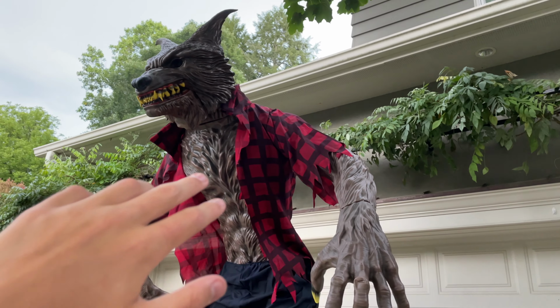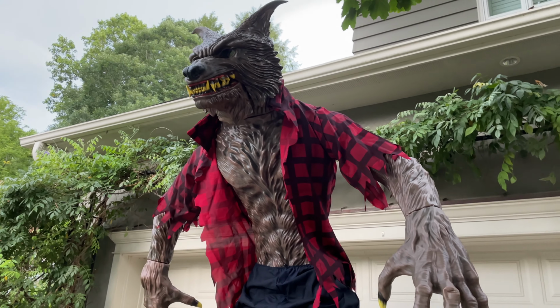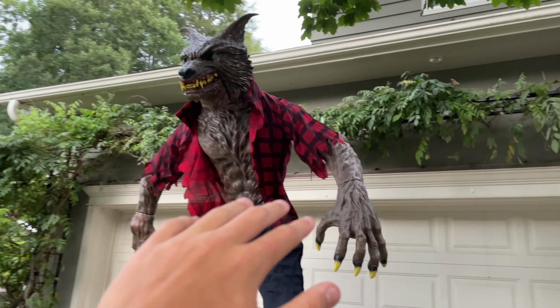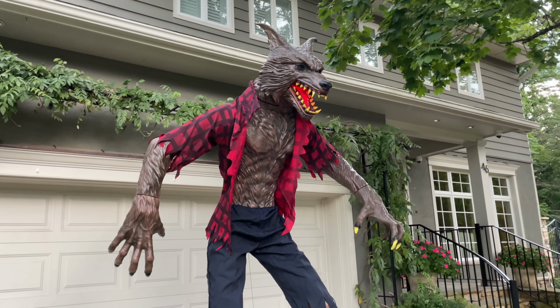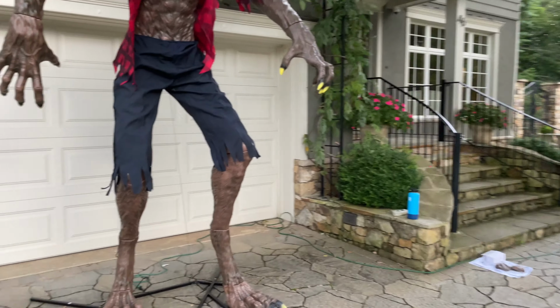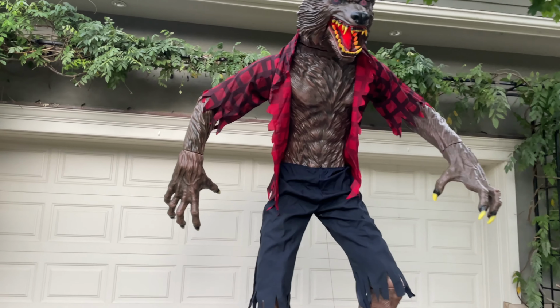There's also a try me setting back there if you have the try me button and all that, which who wants to do that? It'll be for the stores only. The arms that I have it in right now, I like the way I have it. Apparently I activated it, I don't know how. The range on the sensor must be pretty good. If I could be about 6 or 7, maybe even 8 feet away from it, then that's pretty good.